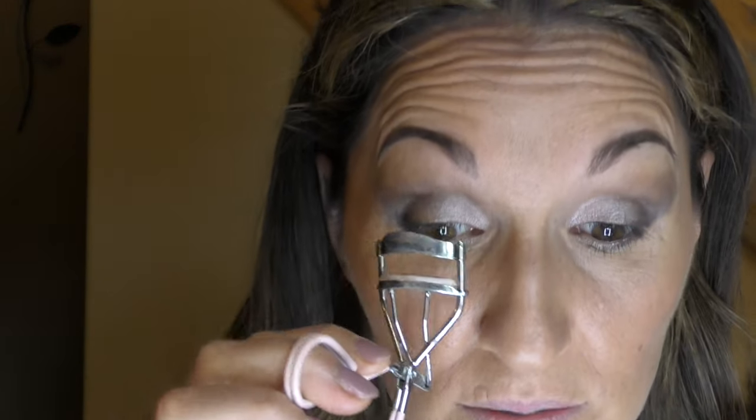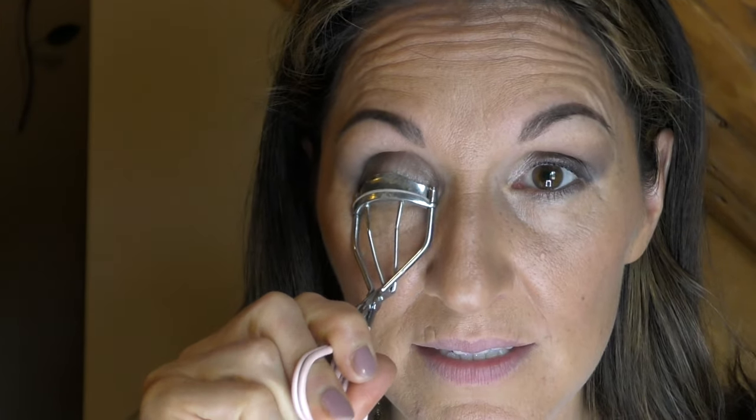And what I do, I don't know if it really works, but I often use this little eyelash curler. So let's see if we can do that. Just go in and grab my eyelashes and just hold them a little bit. Sometimes press them a little. And I think it makes them go up for a little bit, but then they just come back down. But I do it anyways.